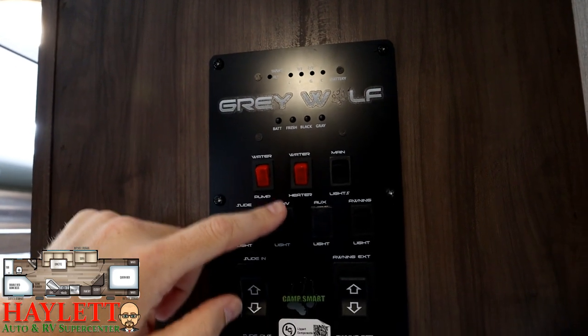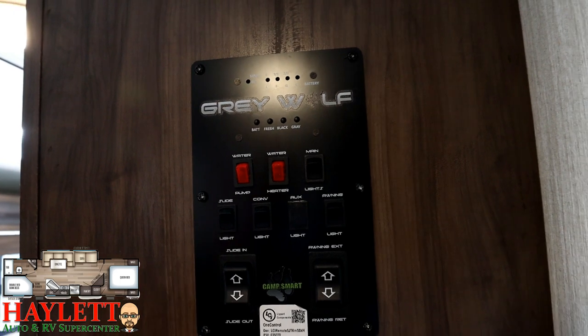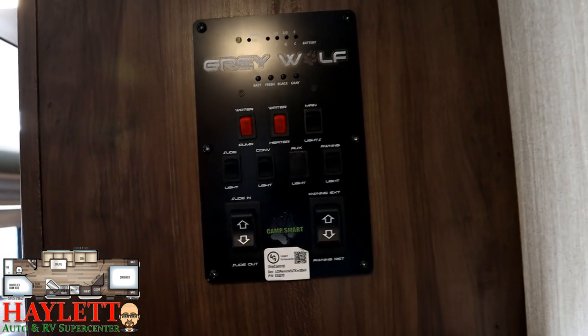If that happens, first thing to do is just shut the switch off. Wait 30 seconds, try again. If it continues to fail, we need to see if maybe we just forgot to turn on the propane. We'll talk more about that outside.